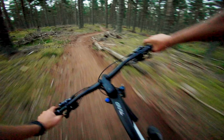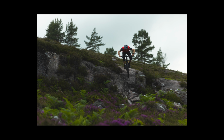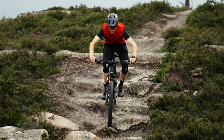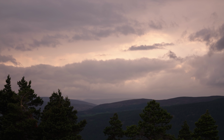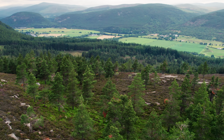I'm honestly blown away by how good it was. It was so much fun. The high speed sections mixed with some more technical sections at the bottom. So good. I mean, it's now coming up for 8:30. It's still warm. I'm sweating. What more could you want from a day out on the bike?